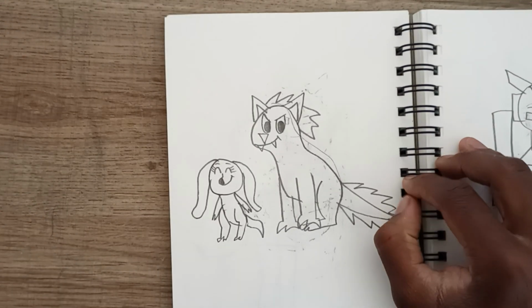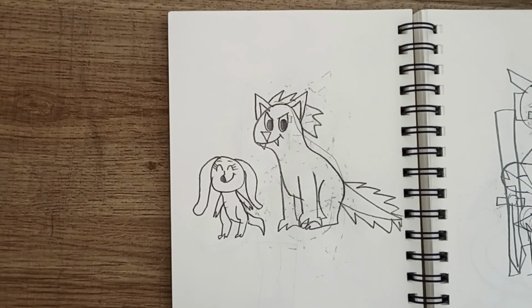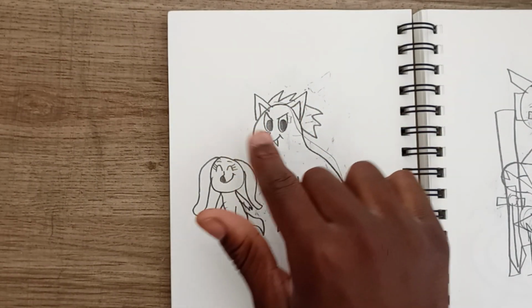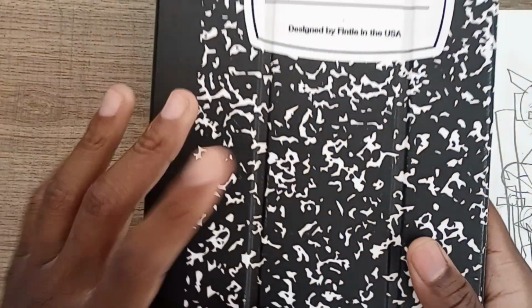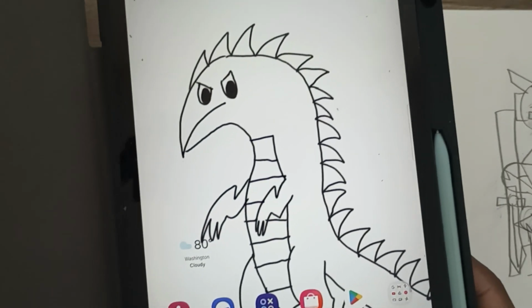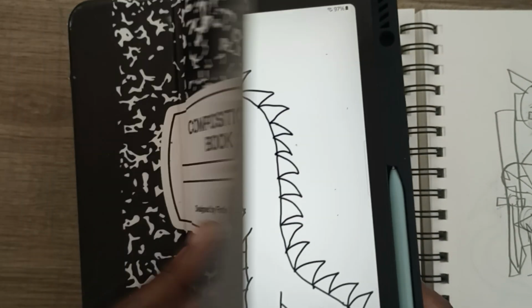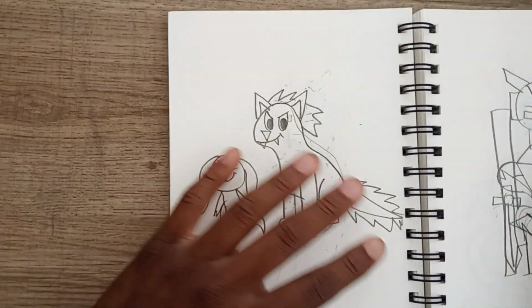Speaking of characters, here they are: Cat Badger and Bunny Dog. Yeah, I'm making a comic of them right now. I'm only doing the draft, so I'm not gonna get the digital version out for a while. When I finish the draft, I'm probably gonna change it up when I do the digital version inside my Samsung Galaxy tablet. Probably gonna do more digital comics.